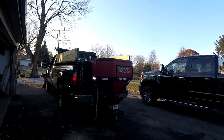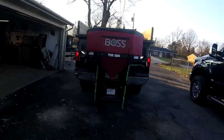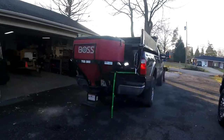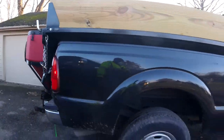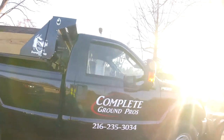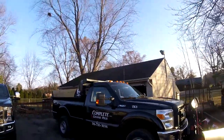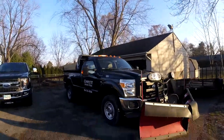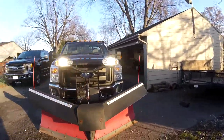Gonna get those boards off the dump insert once I'm finally done with the season, but just wanna make sure everything fits. Good there. Got the strobe up top. And then the Boss V-Blade in the front, man. I'm excited. It's a nice setup.